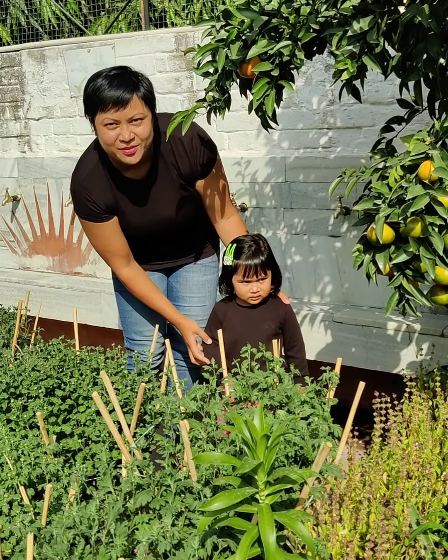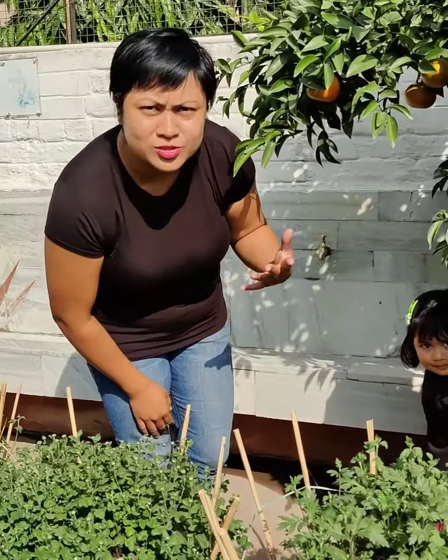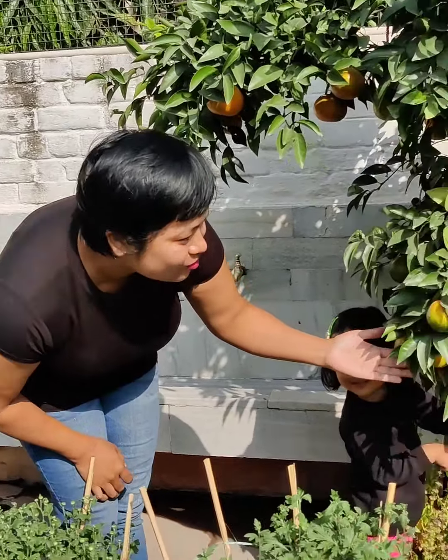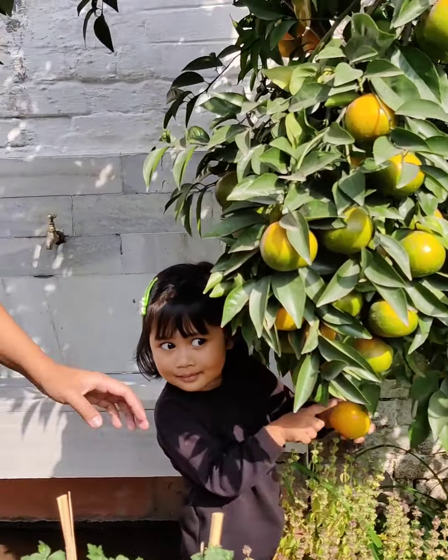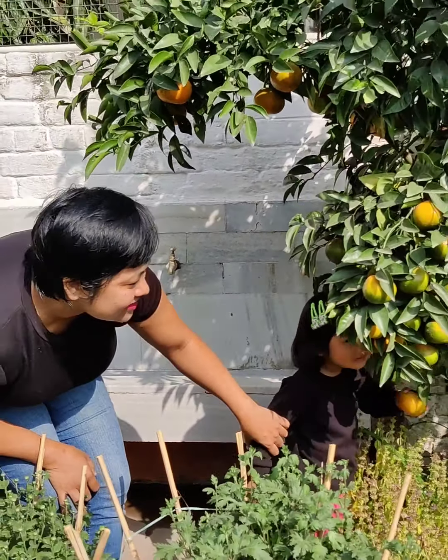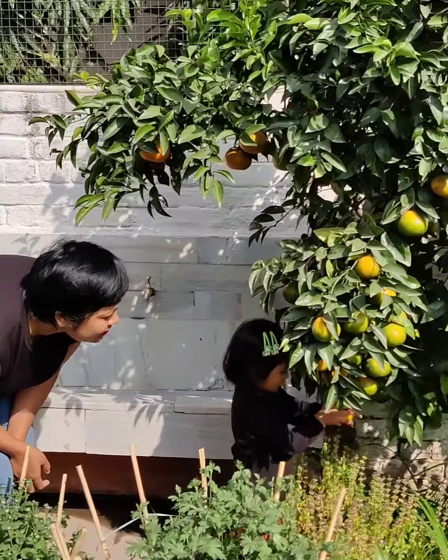So today I'm going to show you around our garden here, which is a mix of fruits and vegetables. And right here we've got some oranges. One of the oranges is called kinu here. Right here, see, the baby is playing with the oranges. Are you enjoying?